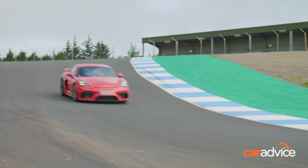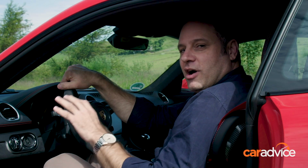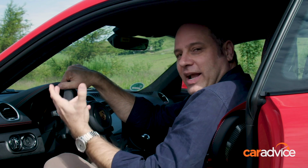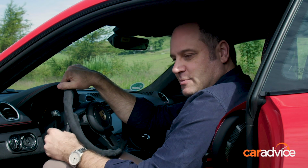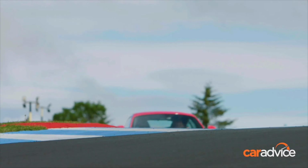Now, the second thing that I've learned is that I reckon this vehicle is easier to drive quickly, especially on a racetrack, than a 911. It's easier to extract the best out of for the average driver than any 911 I've tested at speed on a racetrack. And even guys like Mark Webber and the Porsche factory test drivers say the same thing.